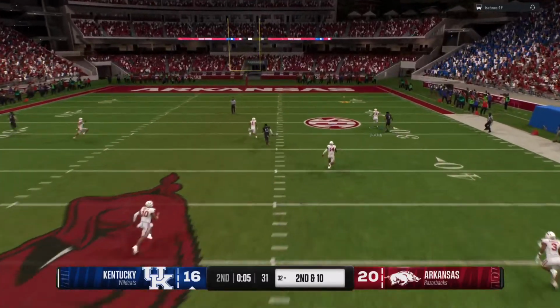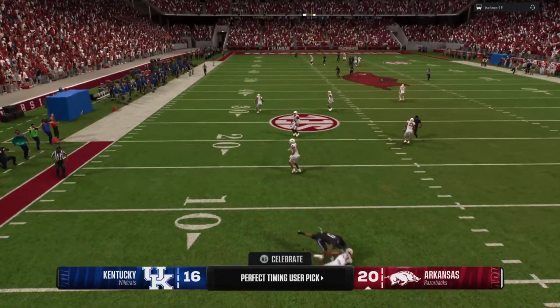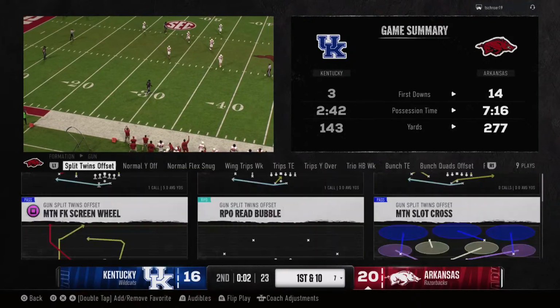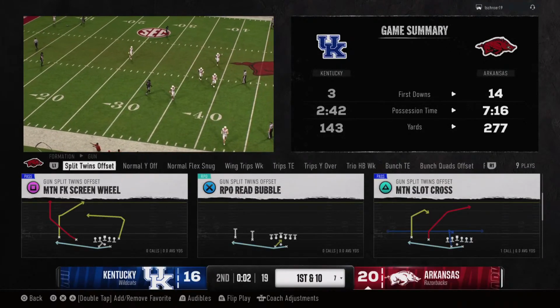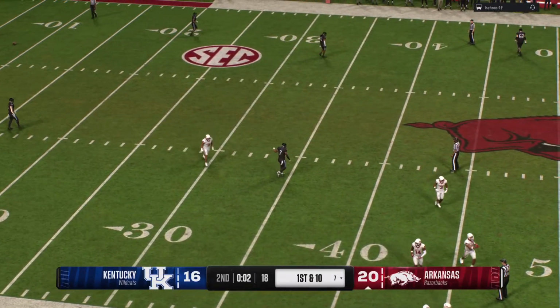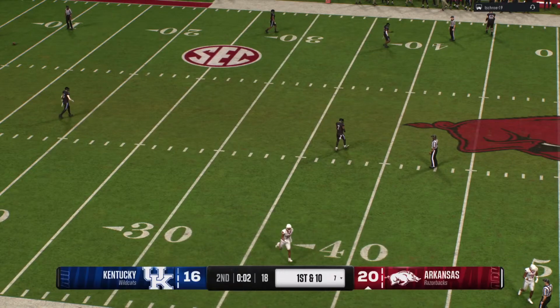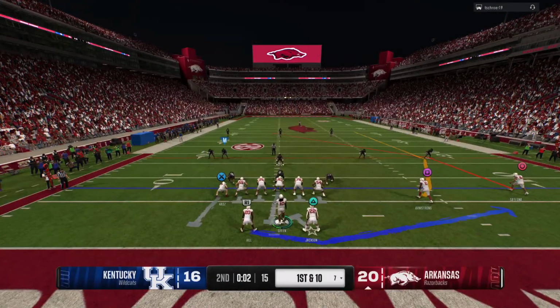He's going to throw deep right side. Ball in the air, intercepted! And they make the play and make sure there's not any scoring opportunity right here before the end of the half. One more snap coming before halftime.